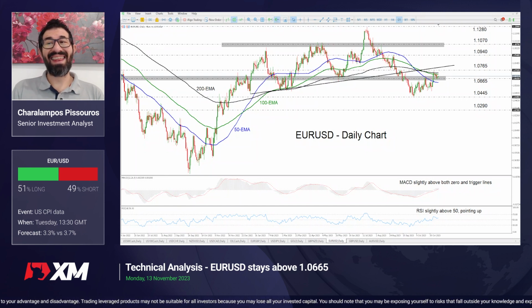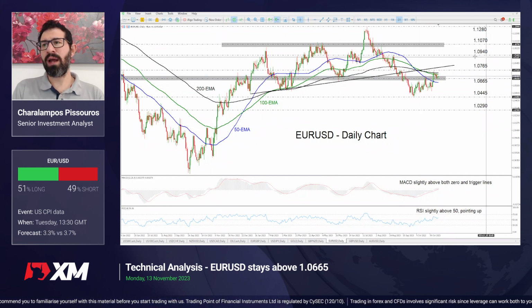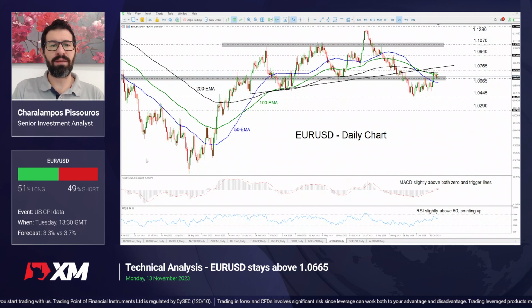However, the outlook would still not be positive, even if we see the break above the upside support line. Because the pair would still be within the range between the 106.65 barrier that we already mentioned and also the 110.70 zone. That's a range that's been containing most of the price action. It contained most of the price action between January and September, and now the pair is back within that range. For the outlook to turn overly positive, I believe we need to see a break above the 110.70 zone.